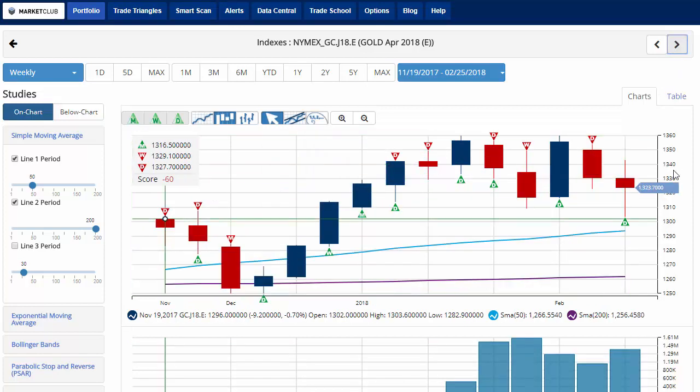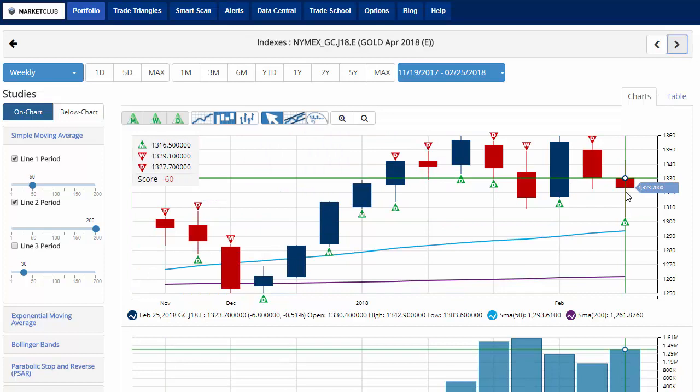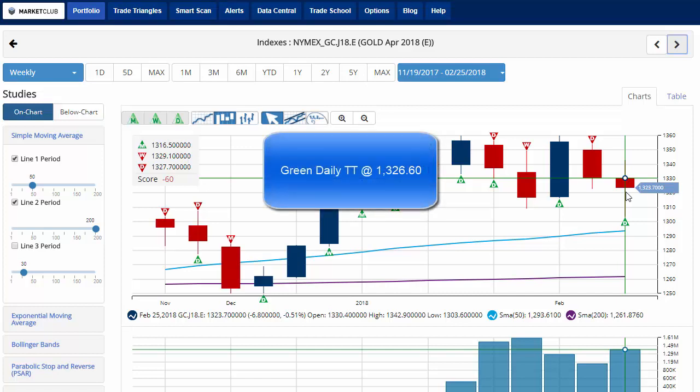Moving along to gold, currently trading at 1,323.70, up on the day. However, it is down overall in the week about 0.5%, with a chart analysis score of -60. Key level to watch for gold would be 1,326.60. A move above that level would issue a green daily trade triangle, indicating a move to a sidelines position.